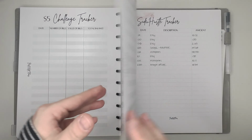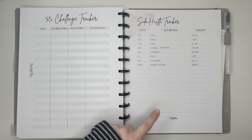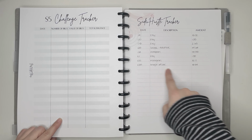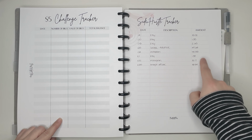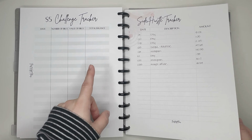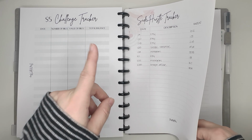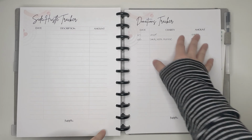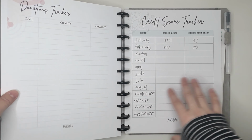I do have my side hustle tracker over here. As you can see, I have 2 contributions for, well, actually really 3 for February. And I'm pulling out this cash with my next cash envelope stuffing, which is going to be for my first paycheck in March. And then, yeah, I have my donations tracker here.